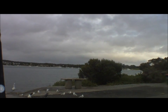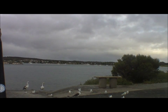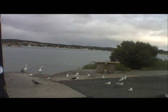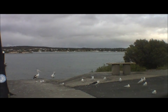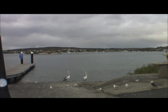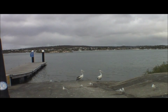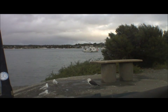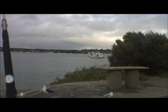As you can see here, the number of birds that are present indicates that the fishermen aren't too much concerned about giving the locals a bit of a feed when they come back from a good day's fishing. They're old pelicans, and we've got the silver gull, and moved out of frame to the right was a Pacific gull. See one here moving back to the left. This one's a juvenile. It hasn't developed the bright red tip to its beak yet.